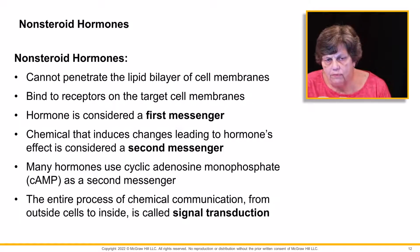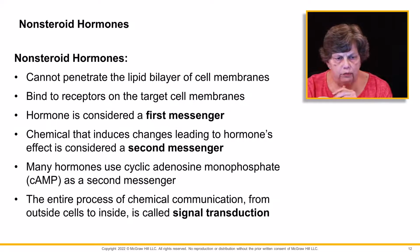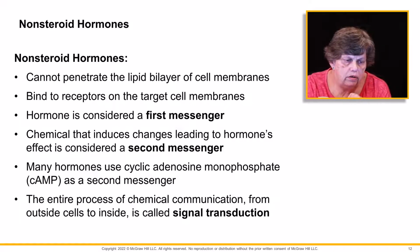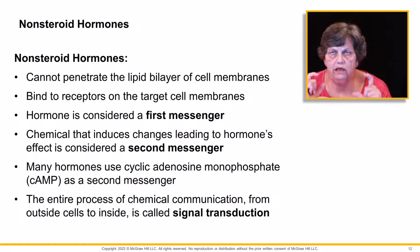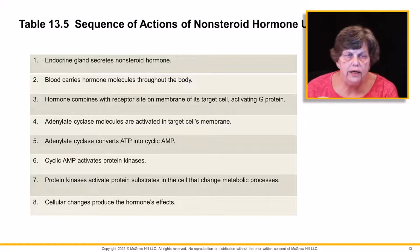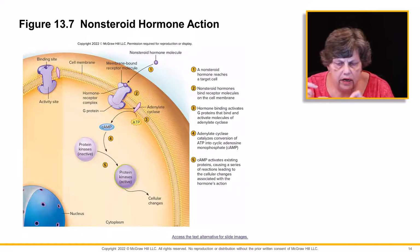All right, so they bind to the receptor on that cell membrane, and the hormone is considered a first messenger. And basically there's a binding to what we call a G protein, and that chemical induces changes that lead to the hormone's effect, and that is considered a second messenger. Most of these hormones use cyclic adenosine monophosphate, or cAMP, as the second messenger. So if you just think of this, cAMP is the second messenger. What it does is it activates protein kinases, which add phosphates. They add these substrates on, and that activates those proteins and causes a series of reactions that lead to cellular changes with that hormone.